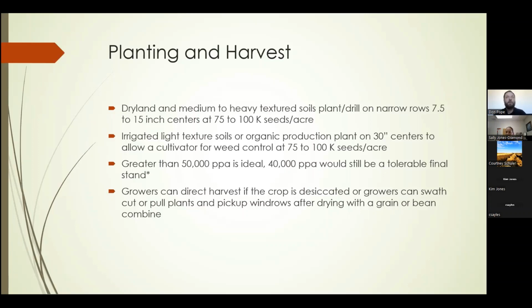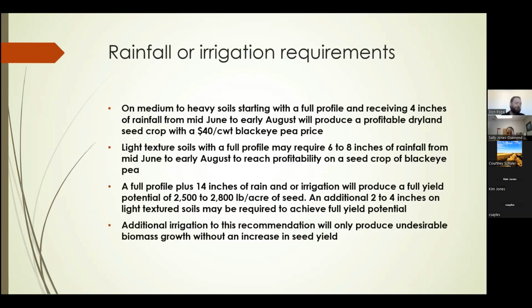So we basically wait until the first pods are set, the crop looks like it's starting to dry down, and then when our pods are about 80 to 90% tan colored, we'll desiccate the crop and you can direct harvest it. It also works to do it in more of a traditional bean harvest, which would be swathing or pulling the plants and picking them up with a combine. If you're not a bean producer, basically the equipment you would need is just a grain drill or a planter and a combine, and you can raise black-eyed peas without a problem. So as long as we keep the weeds under control, we'll be in good shape.